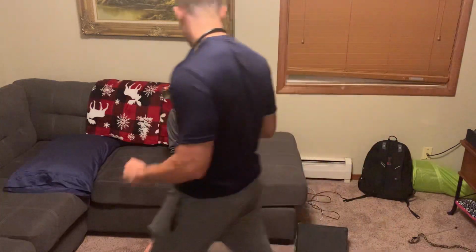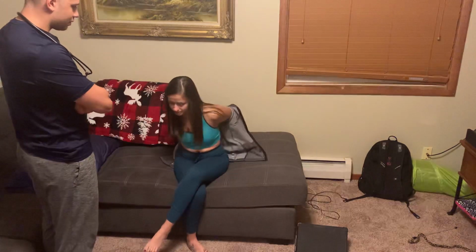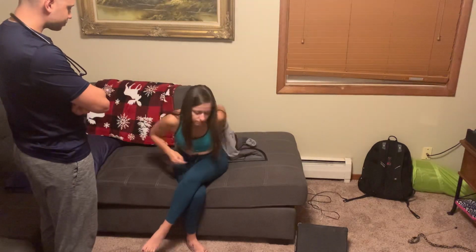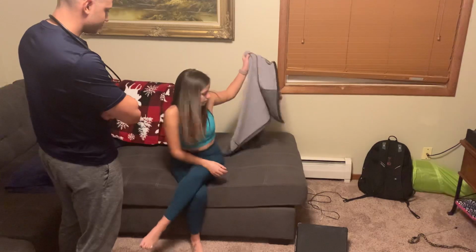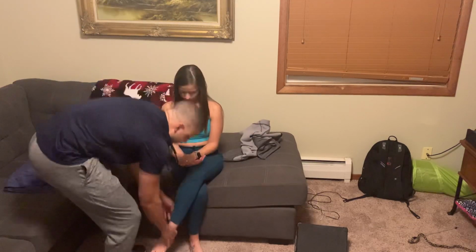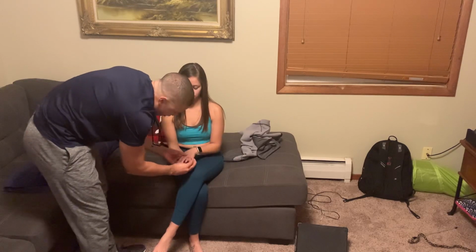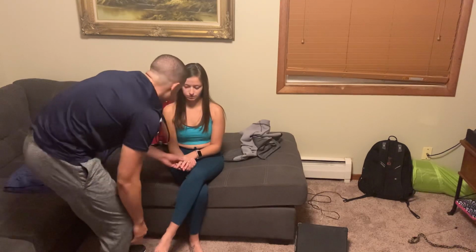Do you mind taking your jacket off for me? Just gonna take a look at your skin here real quick. Okay. Skin is warm, pink and dry. Just gonna look at your nails real quick. All right. Nails and lips are showing no signs of cyanosis. There were no lesions, no abnormal moles on her skin.